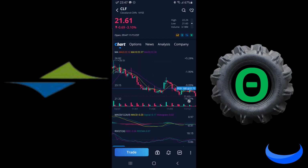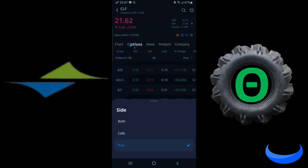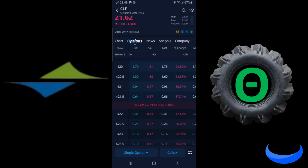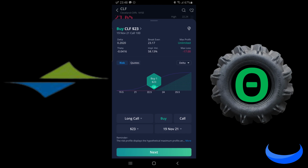And we're going to go to options. We're going to switch this to calls because I'm selling covered calls on this one. And we got to go out to this 23 right here. Premium's fallen off here pretty hard, pretty steep, but I got to sell this 23 because that was my assignment price. So we're going to go ahead and switch to sell calls 23.